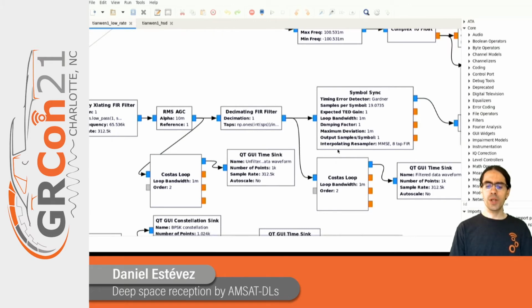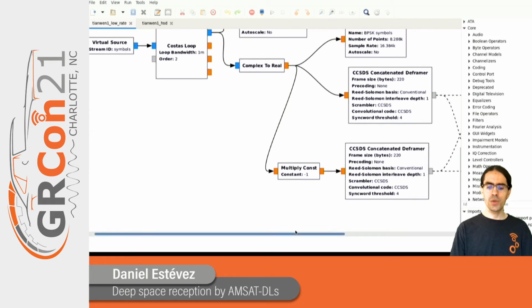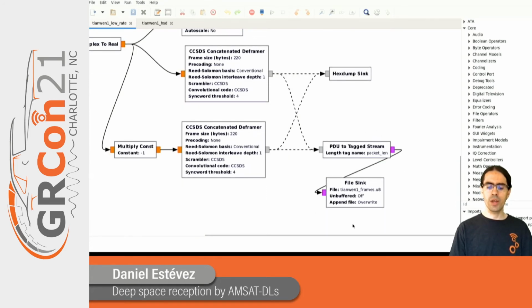Then we go to symbol clock recovery using the Symbol Sync block. Here we are using the Gardner timing error detector and a simple interpolator. In here we get the symbols, and we continue right here by using a Costas loop to eliminate the residual subcarrier, which we still have. Finally, we take the real part and then use the CCSDS concatenated deframer from gr-satellites to detect the beginning of the frames, perform the Viterbi decoding and Reed-Solomon decoding. There are two of them because at this point we have a 180-degree phase ambiguity, so we consider both options. And then we show the hex dump of the decoded frames and we store them in a file.